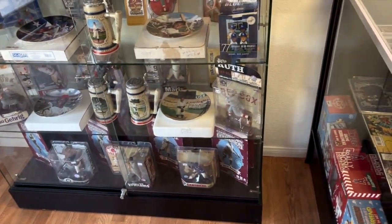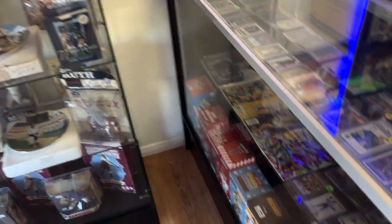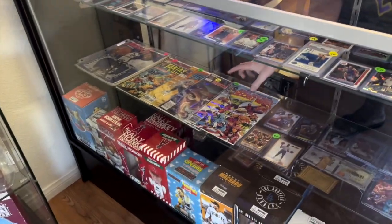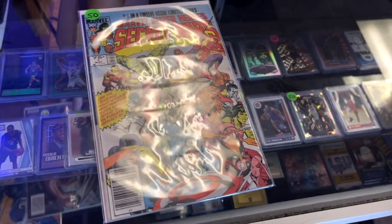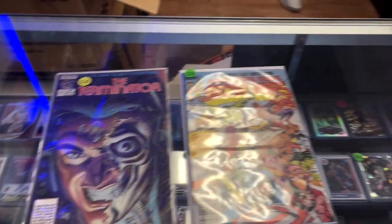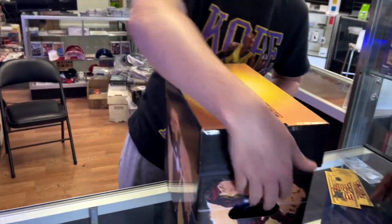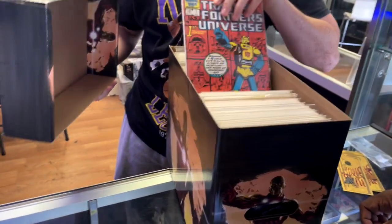You got some comics down here. Oh yeah. You can't go wrong with comics. I recently got into those as well, and I geeked out over it for a good minute. This is the first Secret Wars, which is pretty cool. The first Terminator. Not a lot of people see this one a lot. And then I got some goodies. Oh, the box comes out. I try and keep some of them to the side, some of the ones that I kind of like.